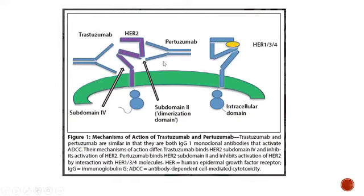Here's your little HER2 receptor on the outside of the cell. They bind to different domains. And so listed here, you'll see, here's where your trastuzumab, here's where your pertuzumab. If you look here, it binds to this HER2 subdomain 4 and inhibits its activation of HER2. Pertuzumab binds to subdomain 2 and it inhibits activation of HER2 by interaction with the HER1, 3, and 4 molecules. So a little bit different. They don't work the same. That's why they need to be used in combination and why pertuzumab cannot be used alone.